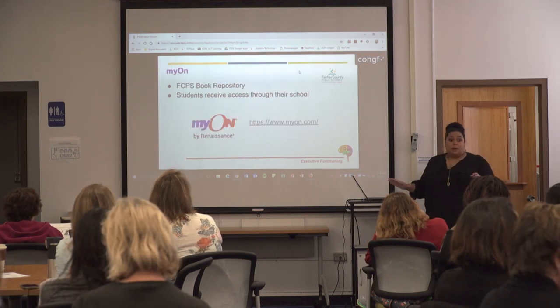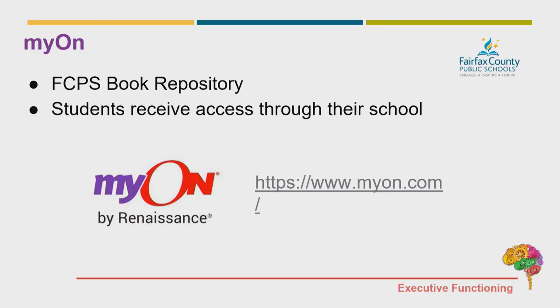Mion, you guys have probably heard of Mion. Mion is at the school level. If you have students, they can receive their online books through Mion. That is a school-based login. So they would need to contact, I think, the librarian to get the school's login and password. These are trade books, yes, not textbooks.